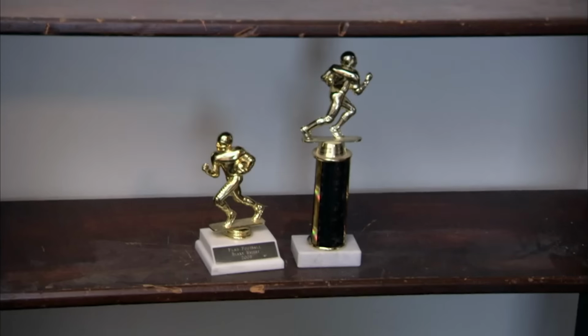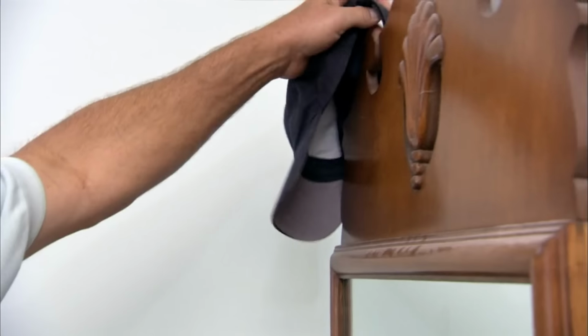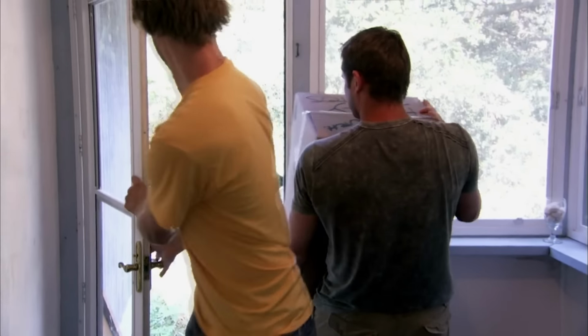I think if it's turnkey, then people are going to fall in love with it because it is a unique beach house. But at the moment, no. Looks like somebody forgot to dust. It wasn't me. The inside of the house has been cleared of clutter.